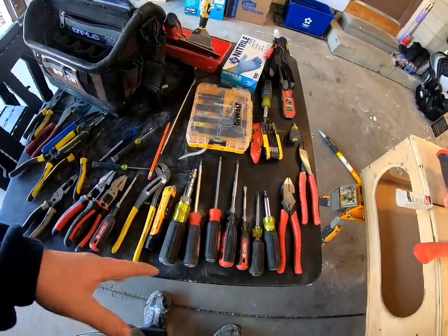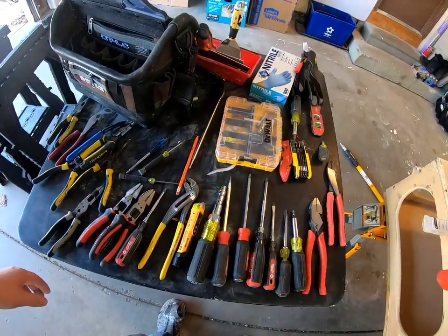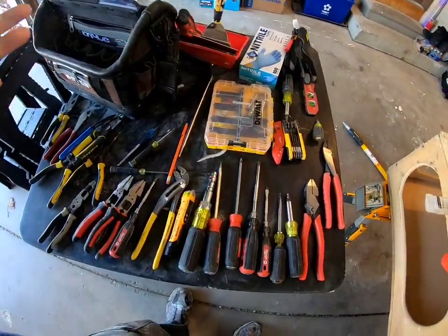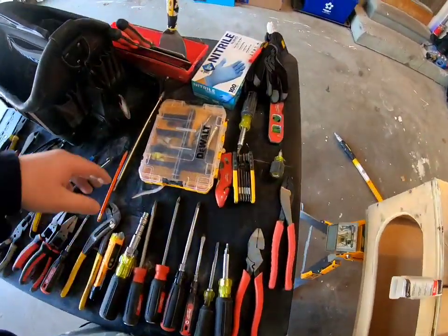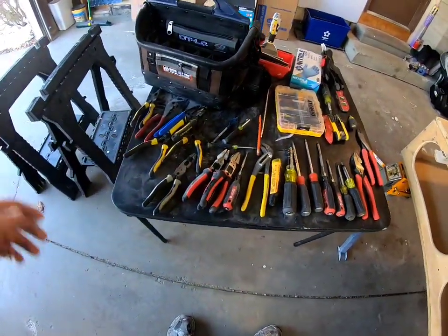You don't need to go buy Southwire, Klein, and all that stuff and spend a bunch of money. You can just go buy your basic tools and get going, because all you're doing is cutting copper really. And that's it for this right here. I think I covered everything.